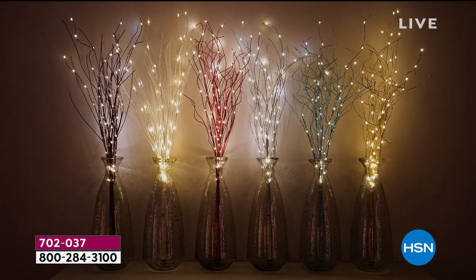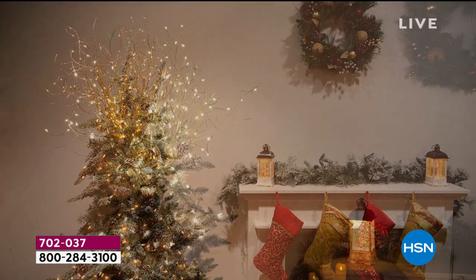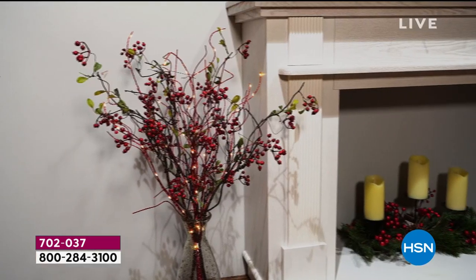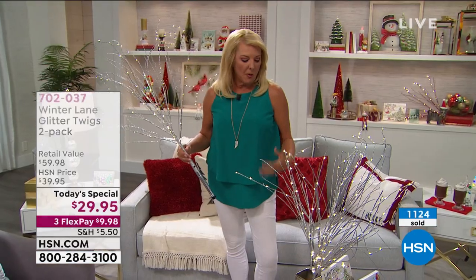I love how we've incorporated it into the trees. You can put it in with your poinsettias. You can do it with a floral arrangement. Certainly you can do it now. It doesn't have to be just something for the holiday season. Literally you can incorporate it, but I love it.